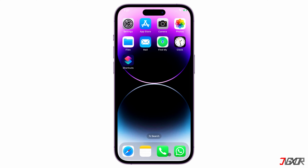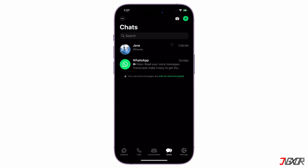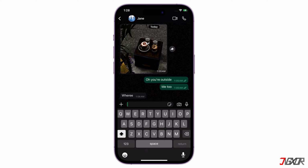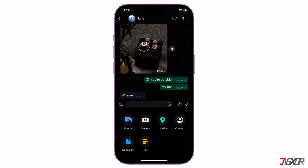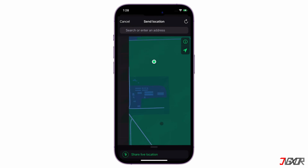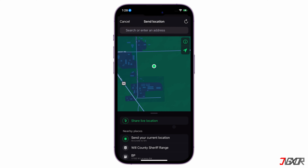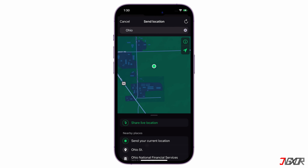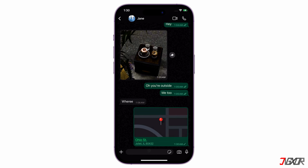To do this, open WhatsApp and go to the chat where you want to share your location. Tap on the paperclip in Android, or plus sign in iPhone icon to attach, and select Location from the choices. By default, WhatsApp tries to detect your current GPS location. Instead of tapping Send your current location, manually search for a place or pin the map in a different location from your actual position. Once the pin is dropped in the desired spot, it will be sent automatically.